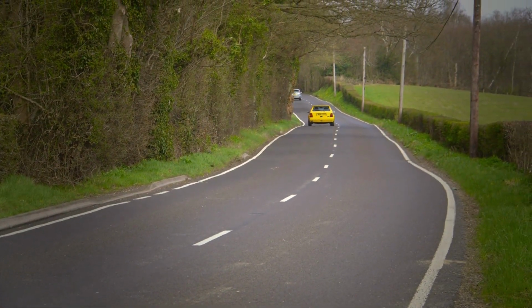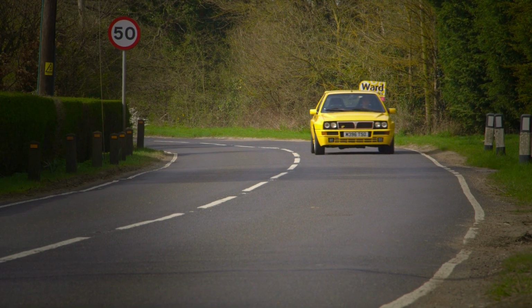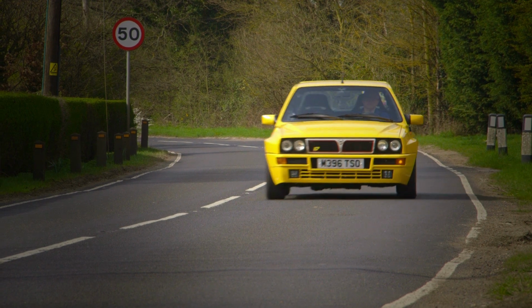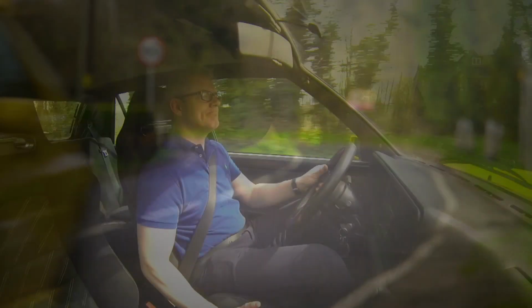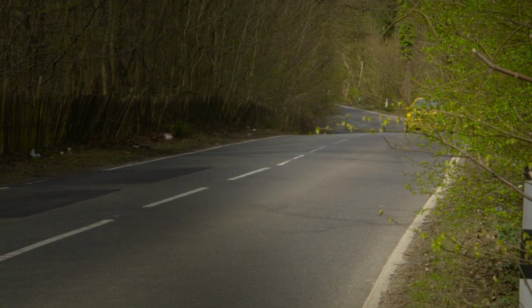On a sunny day, or even when it's icy or snowing, there's no better car to take out to do a run for half an hour or an hour. It is always able to put a smile on your face, and you can't drive it without grinning, frankly.